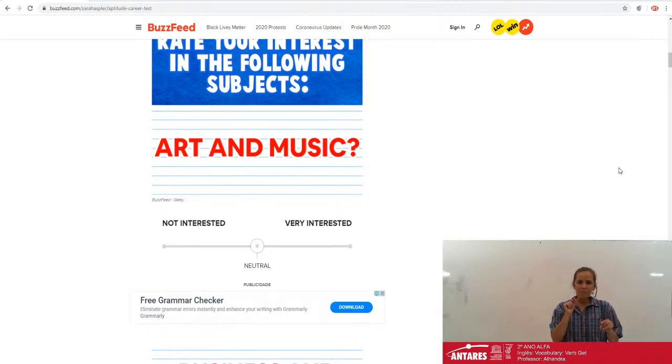It's not possible for you to click specifically on neutral, 100% neutral. You have to tend to one side or the other, at least a little bit, okay? So you are going to rate your interest in the following subjects. You have art and music.